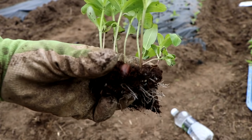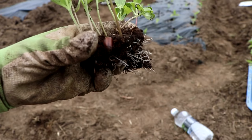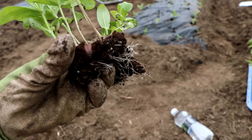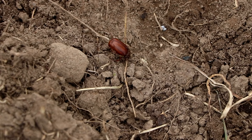A June bug decided to sleep in my zinnias. Wake up. I just found him in between two soil blocks. Wake up. Oh, you're gonna crawl now? You stretching? I must have woken him up too early.